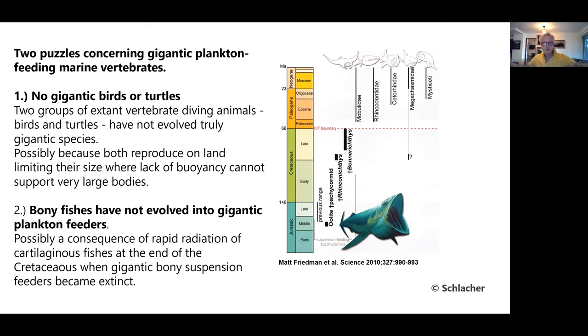There's no really big turtles or birds. And that is kind of odd if you think about it, because we find them in other groups. And they're very good at diving, but they never actually managed to get terribly big. I mean, the biggest thing is an emperor penguin, which is about that size.